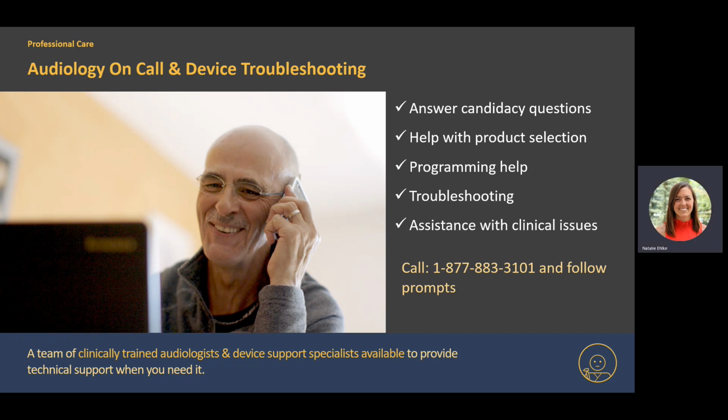Here you will see a phone number for audiology on call and device troubleshooting service. So the number you might call if you are with a patient real time and would like support for software, troubleshooting devices, or programming, you can call 1-877-883-3101 and simply follow the prompts, but it will be option 2, and this will connect you to an audiologist for live support.